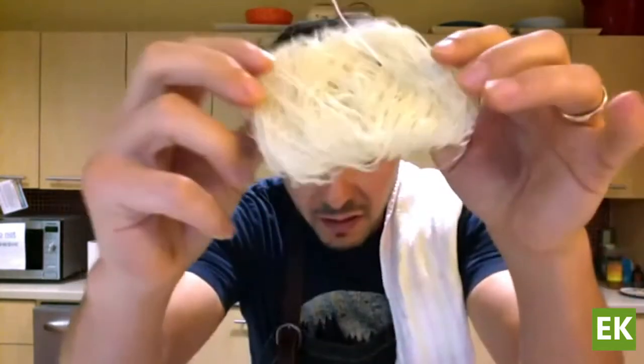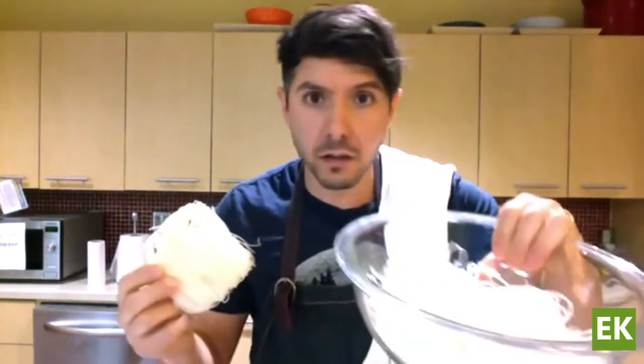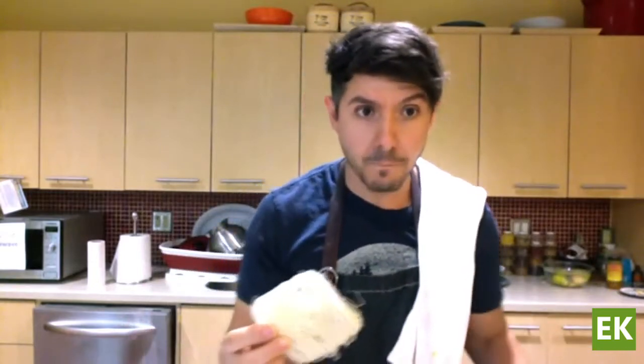This one is in a little square. You probably have them in little rectangle bricks sometimes. Soak it in a little bit of water for a few minutes, drain the water, and then it's nice and loose like this, and it's ready to cook at this point. But I've set this aside.